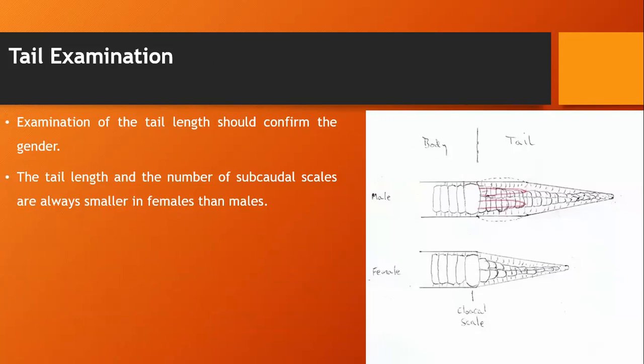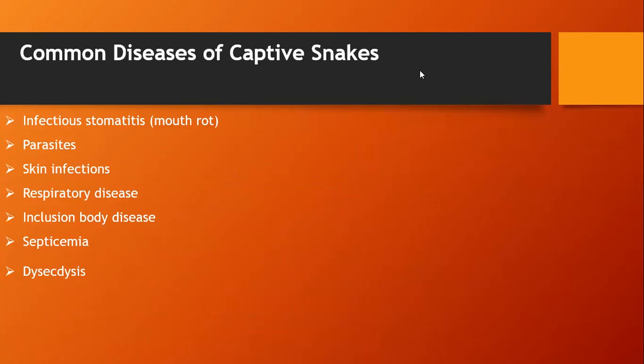So as you can see on the right side, males tend to have a longer tail compared to the females. Now, what are some of the common diseases of captive snakes? We're talking of captive because we basically interact with captive snakes at the K-SRIC Amphitherium. So these are some of the diseases. The list might not be exhaustive, but we've experienced some, not all, of the conditions, including mouth rot, parasitism, skin infection, respiratory disease, inclusion body disease, septicemia, and dysecdysis.